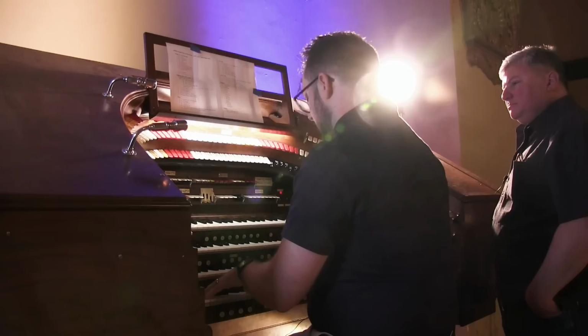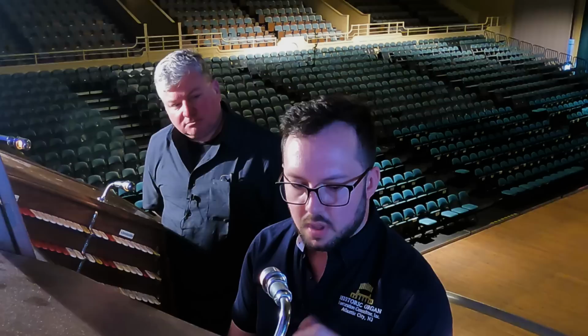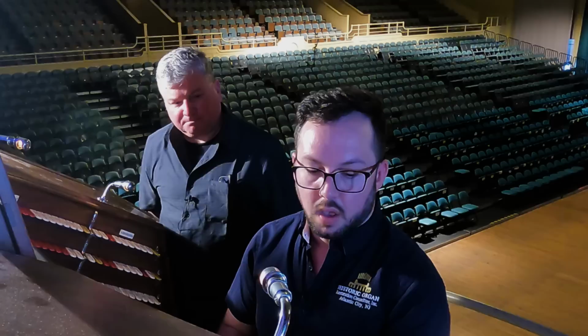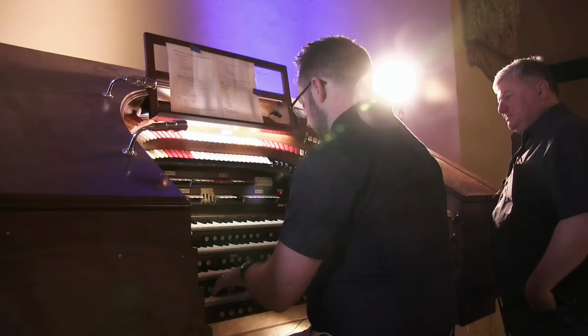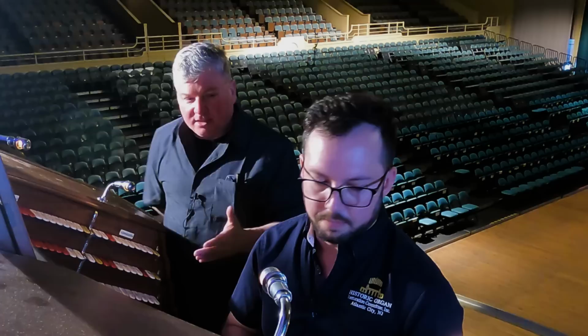So first we have on the accompaniment an English diapason. This is the viola diapason on the right. And then we have a muted diapason on the main. So we've got three 8-foot minor diapasons there. They're all just straight ranks, though. Those aren't borrowed up to the rest of the chorus like you would on a theater organ.